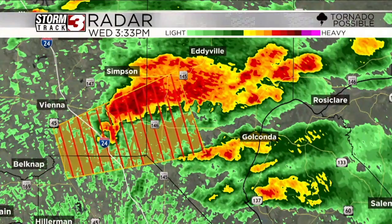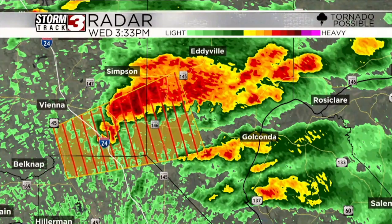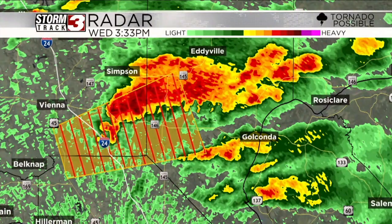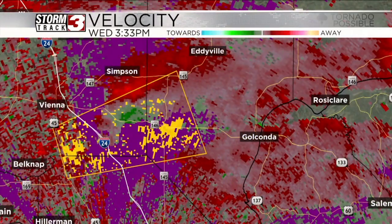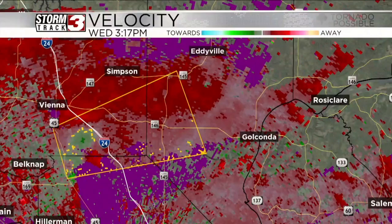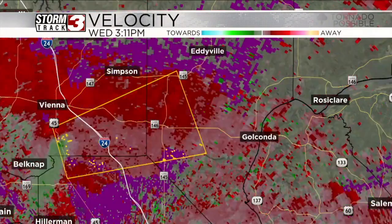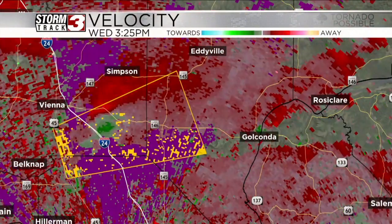So we're going to zoom back up here, and we're going to pull up those velocities so I can show you exactly what we're talking about, right? So here are the velocity scans that we have been watching very closely here at the TV station. We've been watching them with you at home. When that storm was a bit further off to our west, it was a bit tighter. You can see it there to the south of Illinois 147, north of Interstate 24.